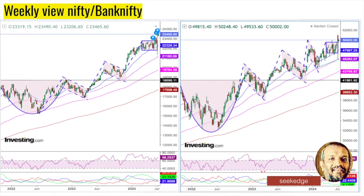And this is a weekly view. As you can see, there are rounding patterns and flag breakouts. It's cup and handle and flag breakouts, multiple, more than you can count. So it's an ongoing bull rally, and we're at the very peak on the top.